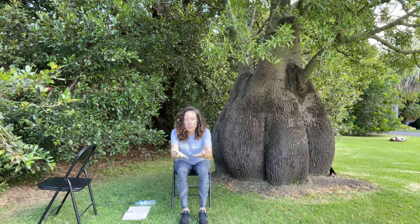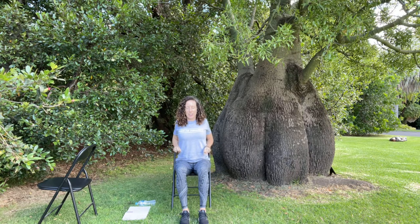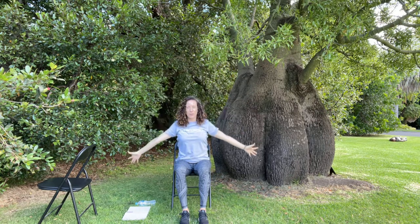Inhale, reach both hands forward. And as you exhale, make a fist, pull back, sit up tall, squeeze your shoulders back. And find that triangle with your hands once again. Inhale, offer the triangle up to the sky. Look through the little photo lens that you've created with your hands. Exhale, sweep the arms bright and wide.